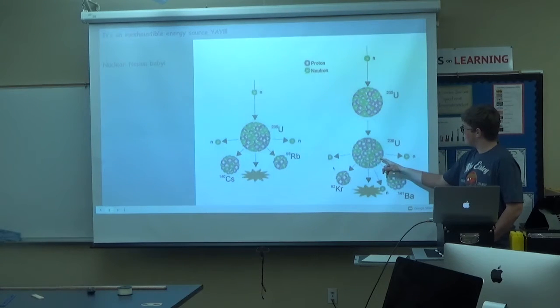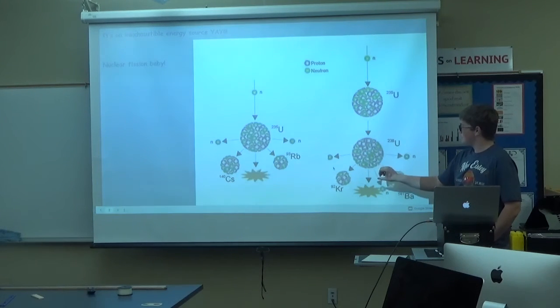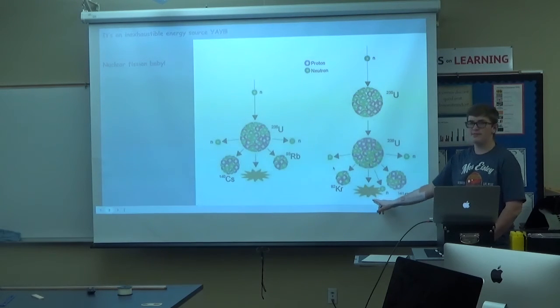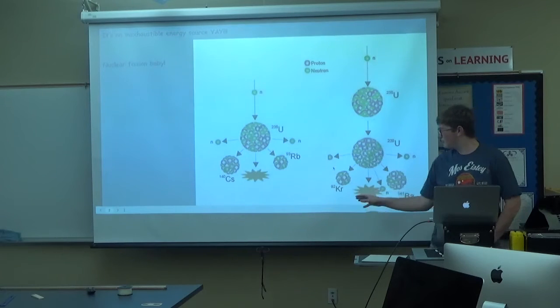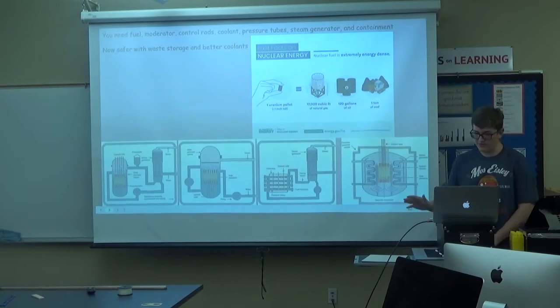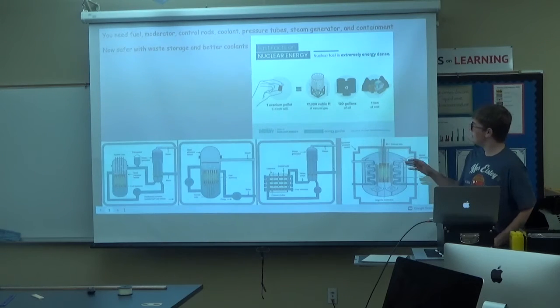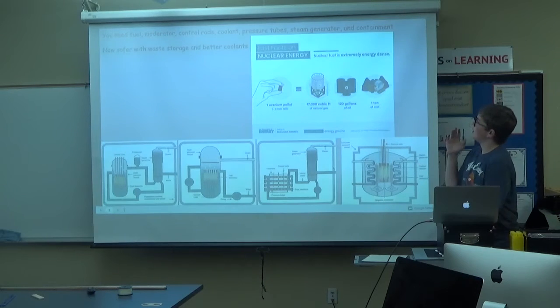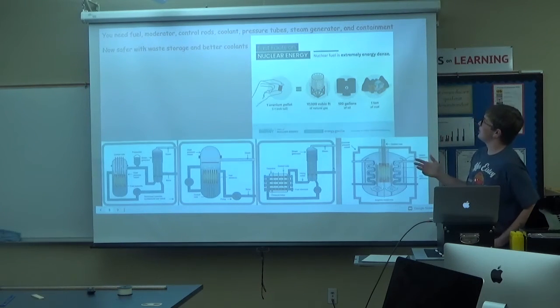it goes to uranium-236, and it splits off into two different elements and sends neutrons out, and then you can see the power down here that comes out of the fission process. And so what you need for it is fuel, so fuel rods, and then control rods, a moderator, coolant, pressure tube, steam generator, and containment.